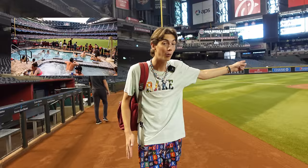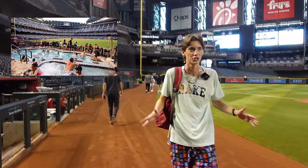So now we're about to do a lap around the entire field and get to check out the pool and right field. When I was a little kid, I always thought Chase Field was one of the coolest stadiums just because it had a pool inside the stadium.